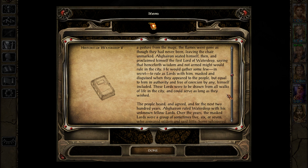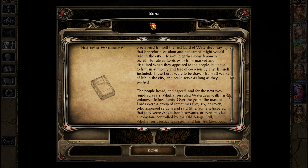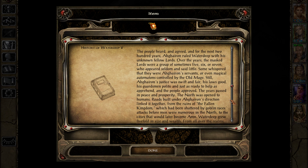He would gather some few in secret to rule as lords with him, masked and disguised when they appeared to the people, but equal to him in authority and free of coercion by any, himself included. These lords were to be drawn from all walks of life in the city, and would serve as long as they wished. The people heard and agreed, and for the next 200 years, Agarian ruled over Waterdeep with his unknown fellow lords. Over the years, the masked lords were a group of sometimes 5, 6, or 7 who appeared seldom and said little.